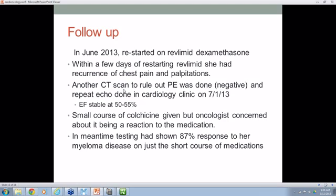So the following month, the plan was to restart her on the Revlimid and dexamethasone, obviously leaving out the carfilzomib. But within a few days of restarting the Revlimid, she again had recurrence of chest pain and palpitations. Now, she said it wasn't to the same degree as her first episode, but it was still a definite change from what she was feeling before.